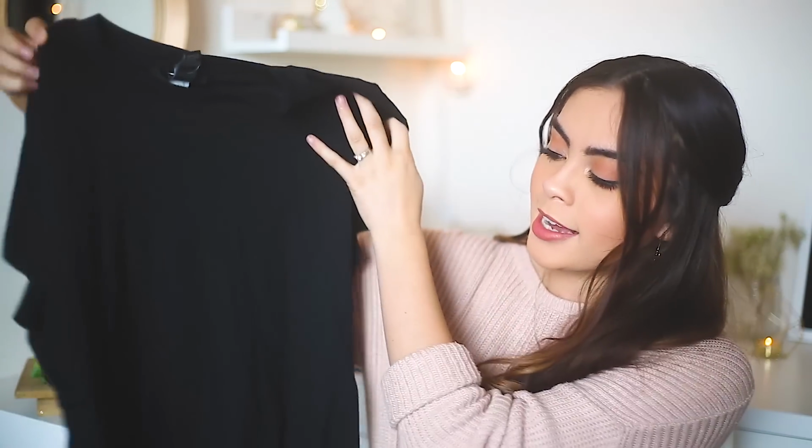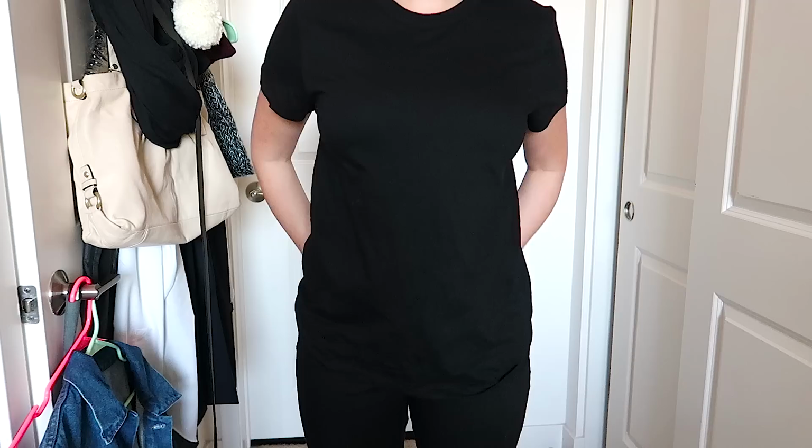So the first thing I picked up was something I was pretty surprised I did not already have in my closet, and it is a plain black t-shirt. I spent a good hour and a half searching the whole store for a plain black t-shirt. Finally found one. I really love this t-shirt because I love the way it fits.